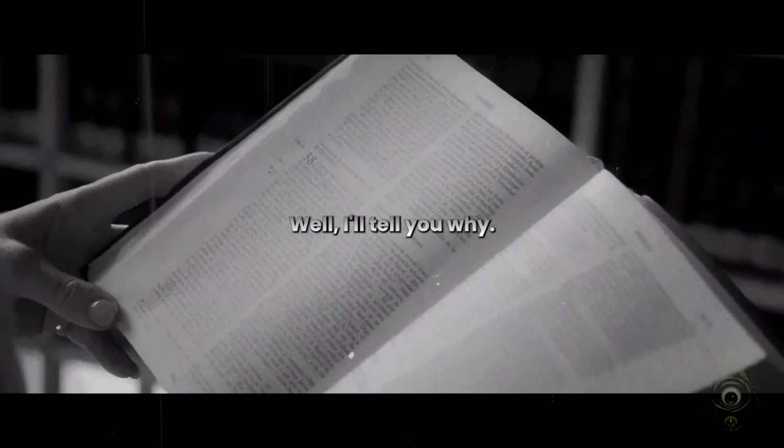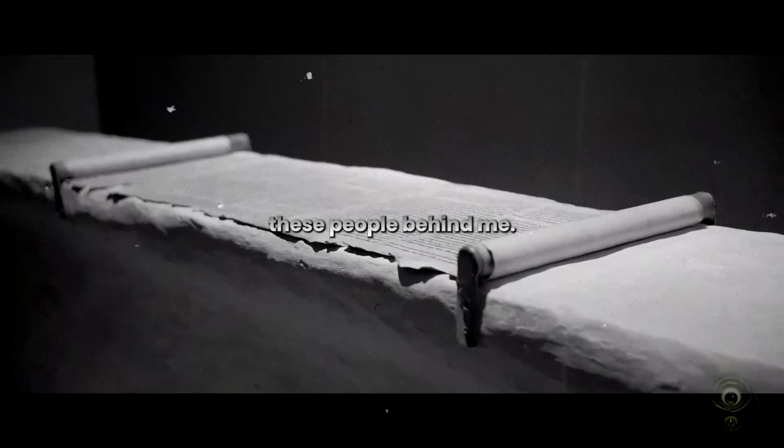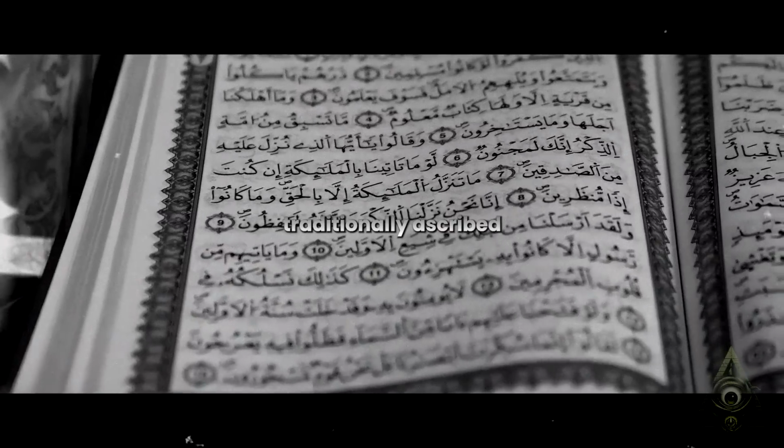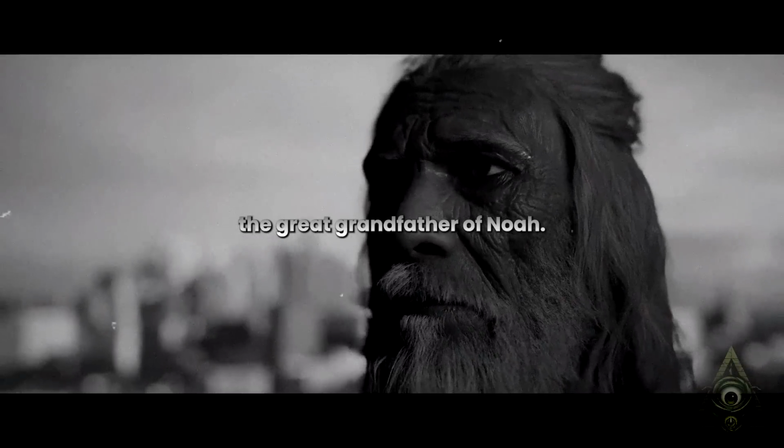Well, I'll tell you why. Because it's talking about these people behind me. That's why. It's an ancient Jewish religious text traditionally ascribed to Enoch, the great-grandfather of Noah.